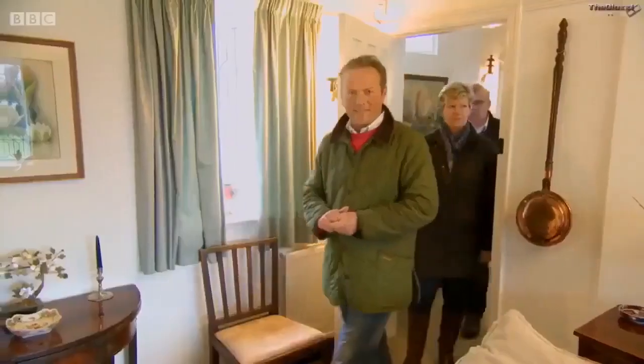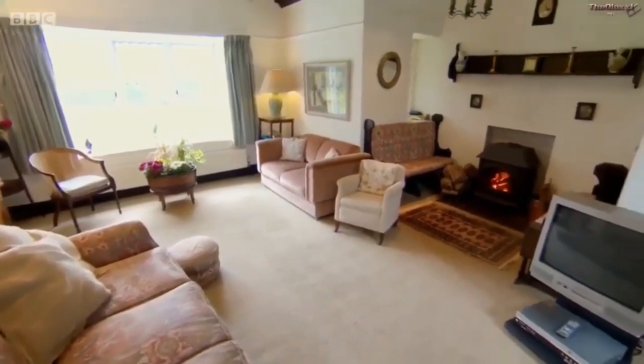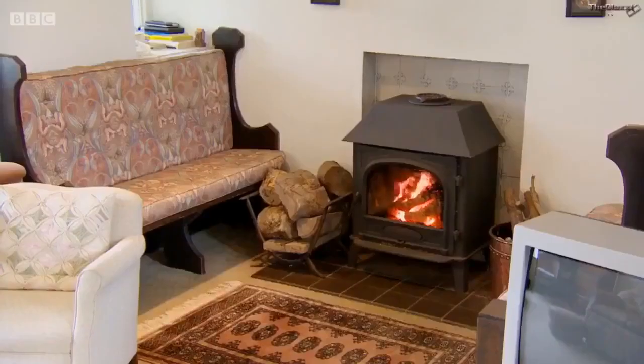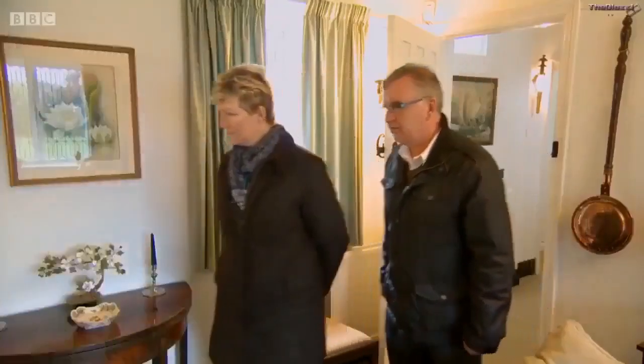Let's start in here then. Really cosy. Isn't it? And you say you love arts and crafts, well, look at the detailing that we've got. There's just so much. You just sit and have your cup of coffee, warm your feet in front of the fire. I would say this is a living room. You've also got another huge room through here. Have a look at this.